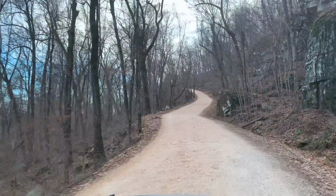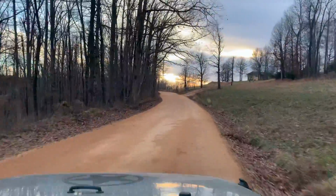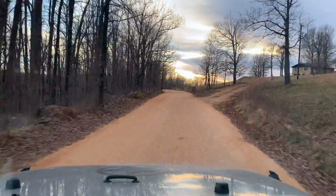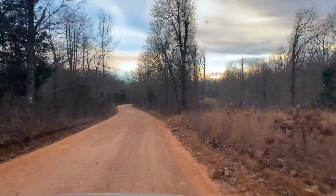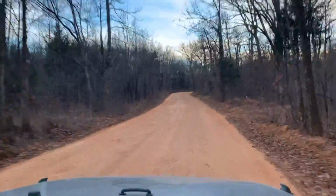There we go. Let's do it. And we just saw somebody driving their Mercedes down this road. It's like, what the? Woo! Oh, I don't even know if you can see these potholes, but it's awesome. Oh God. Oh God, it's jiggling the poop chute.